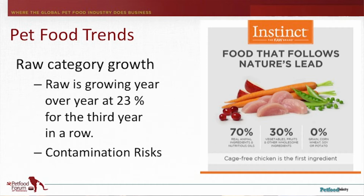In the GFK presentation this morning, we talked a lot about preserved foods like freeze-dried and others that are just the raw product with moisture removed through a freeze-drying process. But the raw trend is clearly a pretty hot one right now.